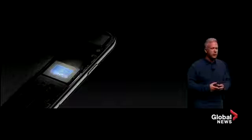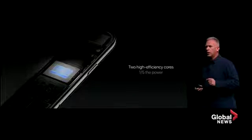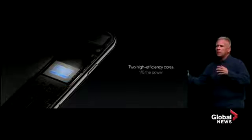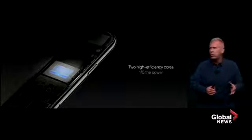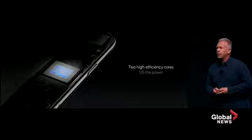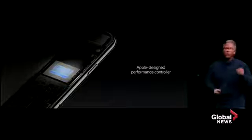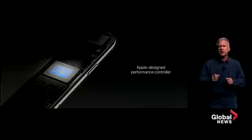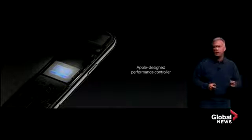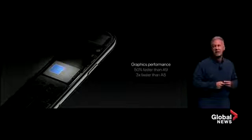I said there were 4 cores. The other 2 are what we call high-efficiency cores. They run at 1/5 the power of the high-performance core. So when you're doing something that isn't performance limited by the CPU, like checking your email, that can run on the high-efficiency core and get longer battery life. So how do we decide what runs on which core? There's a new Apple-designed performance controller that in real time makes sure the correct processes are running for maximum performance or maximum battery life. In addition, we've got amazing graphics in the A10.